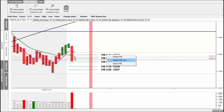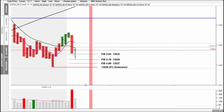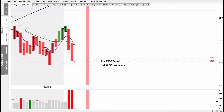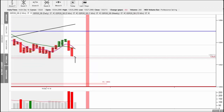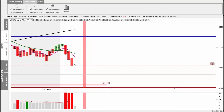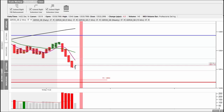So as the market puts in the selling bar there, I just keep moving the fibs off the chart as we trade down to these, looking for signs that we may have support at these areas. We didn't get any. The market went straight through all of them and then continued lower. And I'm just going to draw this all the way through to this point.